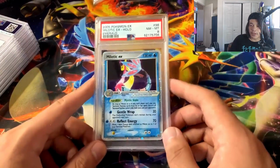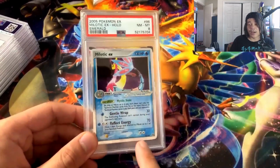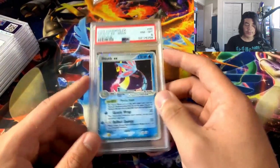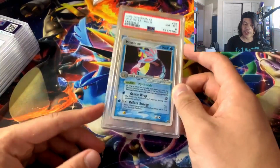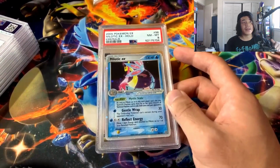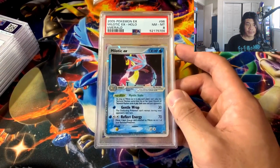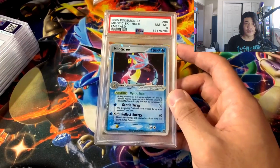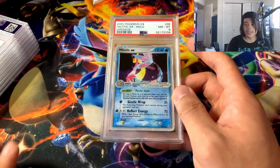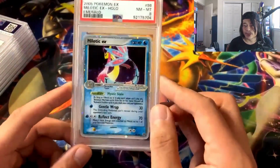So story about this one, if you guys remember my Metagross PSA 9, I got it from the same person through this really long, convoluted way. I met them at the store, and they were selling their binder, and they sold me the rest of the binder that the store didn't buy. But they told me that another place they sold to had a bunch of the earlier things they were selling. And so I was like, oh, they have a lot of good stuff. So I rushed to that store, and the Metagross Gold Star was there, and this Melodic was there. So I scooped them up instantly because the conditions are really good on most of their cards.